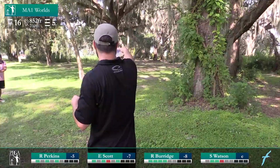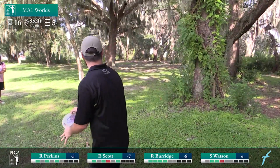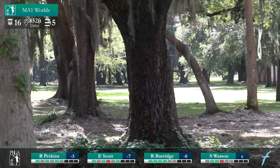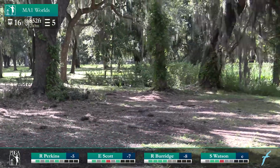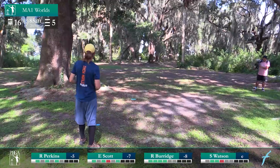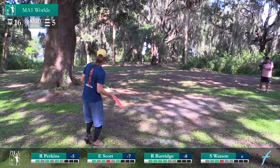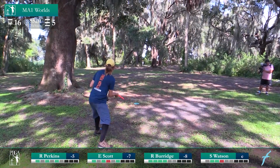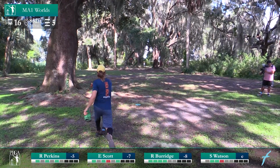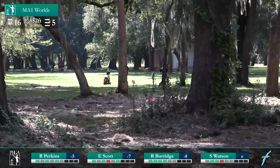Mm-hmm. You know, we've been lulled to sleep a little bit over the last few holes, no one really flirting with the ceiling. But there you have it. It is low, and it is definitely something that needs to be navigated. Ryan's got to get around those trees to get down there into the green. Or through them if you can.